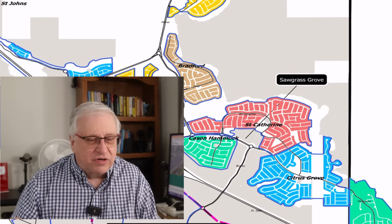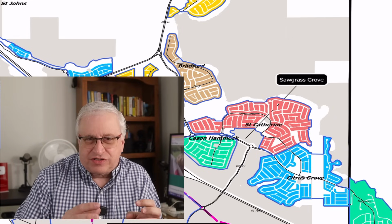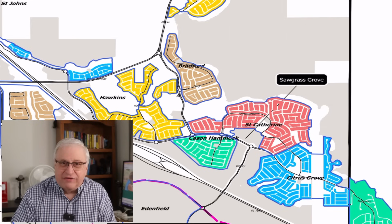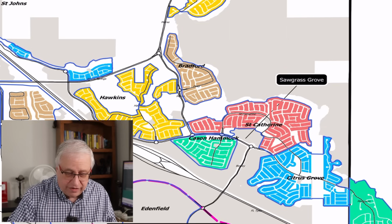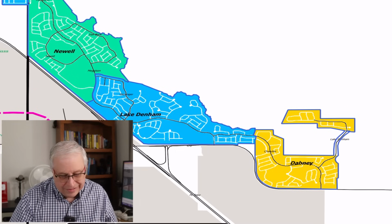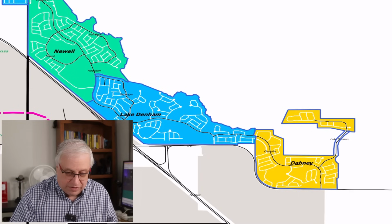Different, has its pros and cons. It clearly has its pros and cons. It's not like the other town centers, the other three, but in some ways it's better. They did tie in recreation a little bit to the area, which I didn't see with the other areas. So they've been selling out down through Newell, Lake Denham, Dabney, and the upper part of Dabney is the Enclave. Premier homes are going in there. This is really the southernmost part of the villages north of the turnpike.